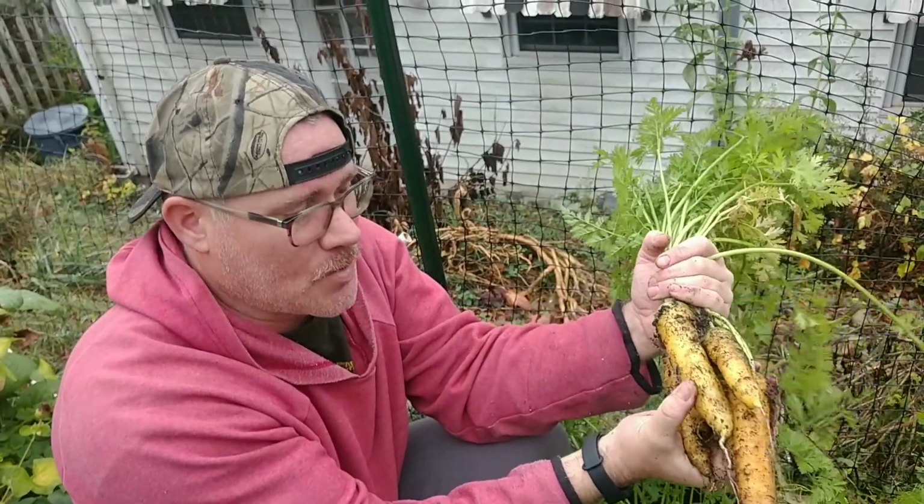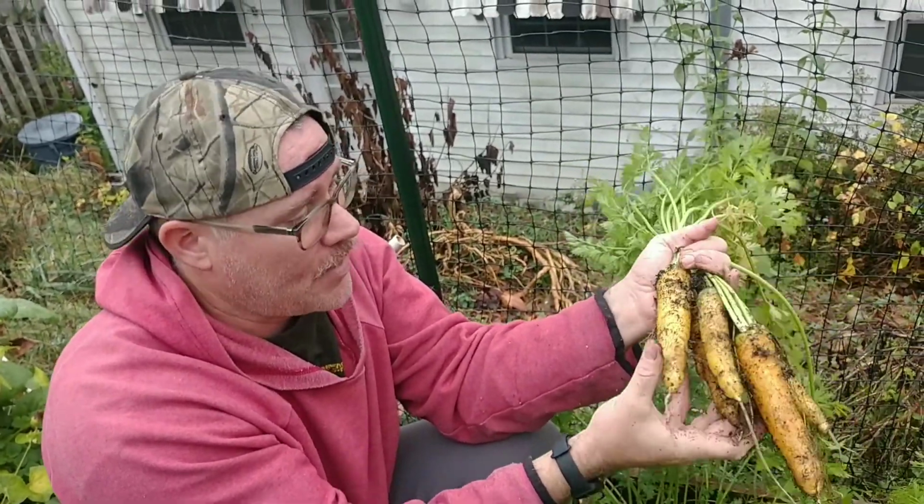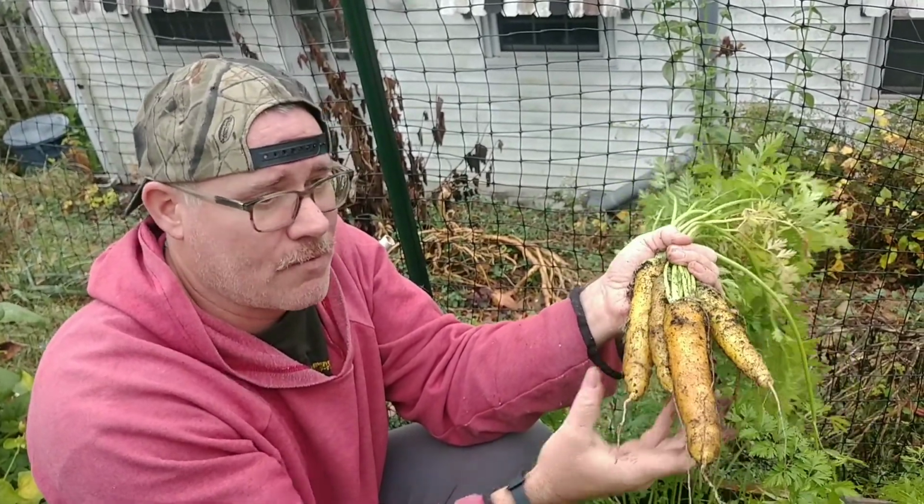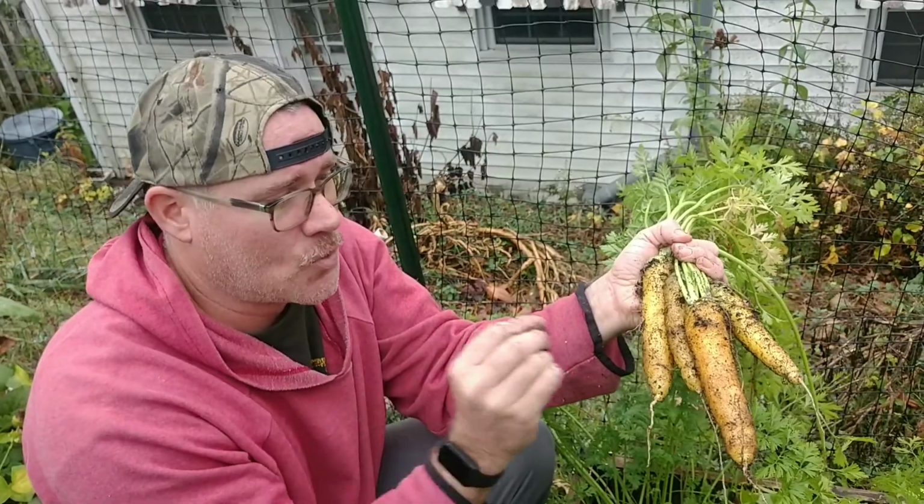This is what I'm gonna do. So plant your carrots in the fall, okay? I think that'll be more successful for people in zone 6, zone 7. If you have a very hot, humid summer, carrots will not like it.